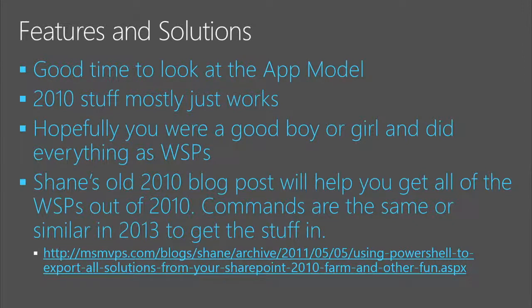If you didn't, then it's kind of like the walk of shame. If you didn't save all your WSP files, then you have to go to Shane's blog. And there is shame in that. And he has a blog post that has some PowerShell on how to extract WSPs out of your farm. And you should feel very sad when you have to do that. My one useful contribution. You're the only good blog post in your entire life. But that will spit them all out to the file system, and then you can move them over to 2013.